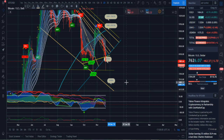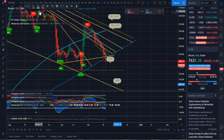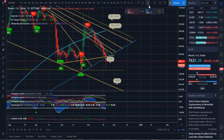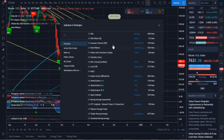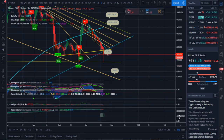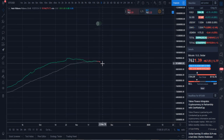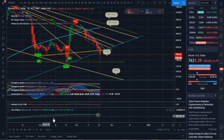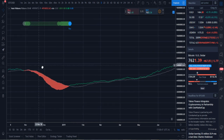So yeah, some other things I wanted to jump into were the capitulation factor, and I'm kind of curious. While I'm on the 1-day chart here, I want to see what is going on with capitulation and that indicator that we have. So let me find the hash ribbons indicator. You can see here that we're starting to move into that capitulation factor, and that could just mean more selling pressure, honestly. But I did kind of want to take a look back at some of these other indicators here.